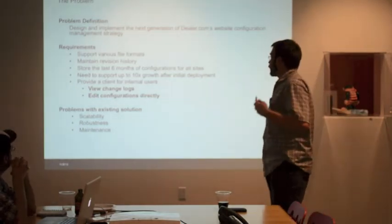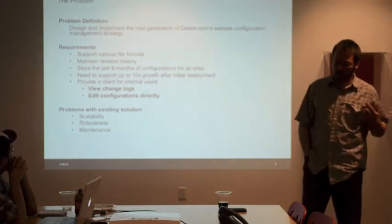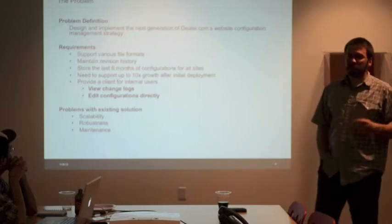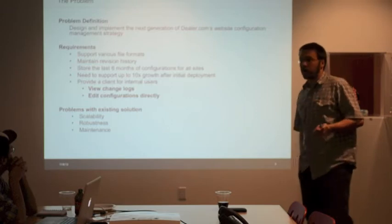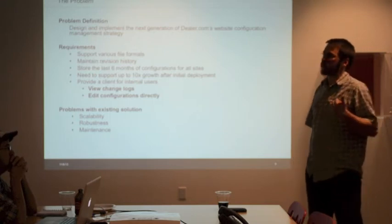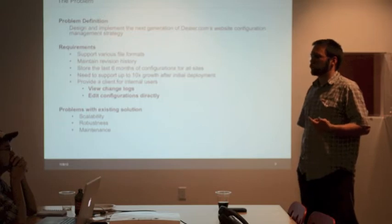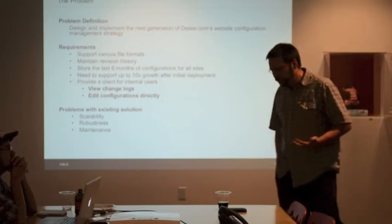So the problem was to design and implement the next generation of dealer.com's website configuration management strategy. And I say next generation because I'll tell you a little bit about the previous generation. But the requirements were to support various file formats. Right now, they are all text files, a combination of Java property files and XML. I don't think we have any JSON in there, but we have a number of different file types, and we wanted to be flexible with what we could support.